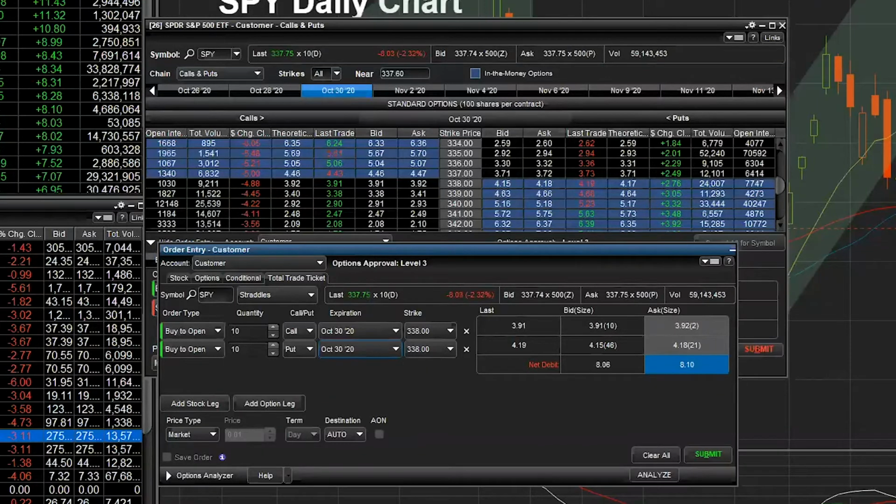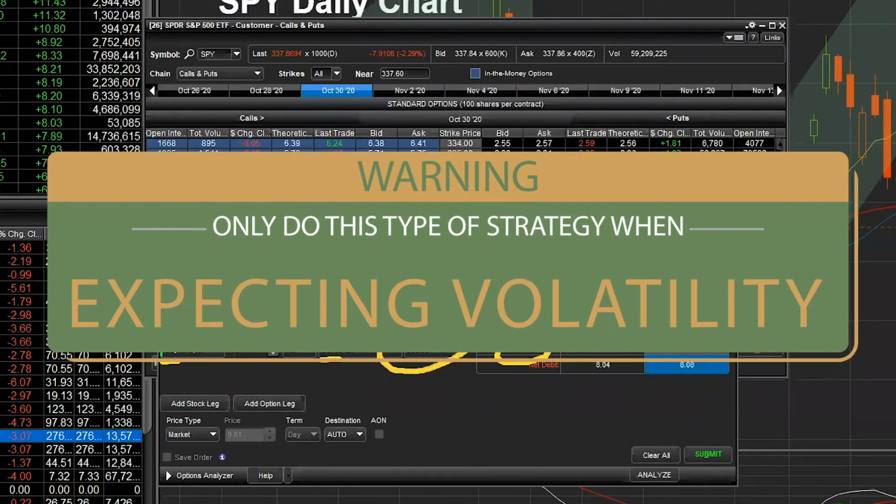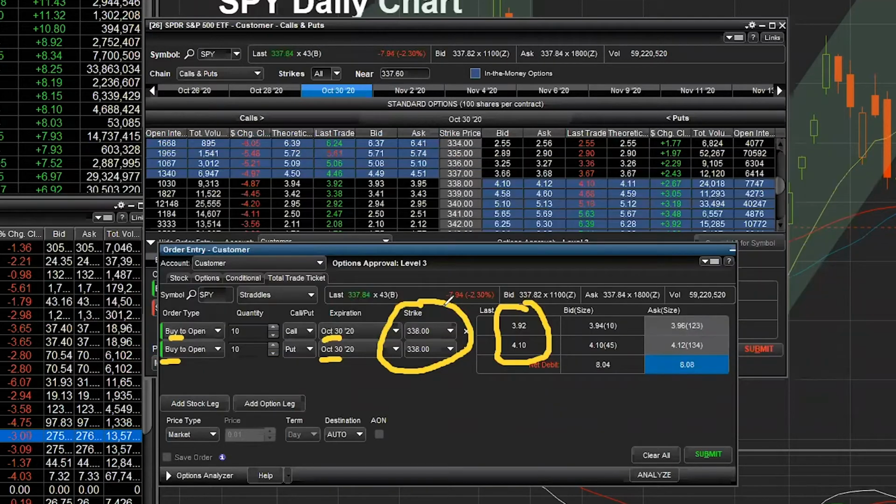So now what you're going to be doing is adding these two together, because you're buying a call and you're buying a put for the same expiration, same strike. And you're only doing this type of strategy when you're expecting big volatility or big moves in the market like we're seeing today. The markets are moving 3% today. The last time we saw that was during COVID. And you guys remember the big 1,000-point swings up and down during COVID. And we did our best trading during COVID, right?